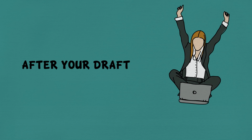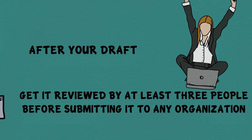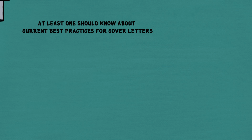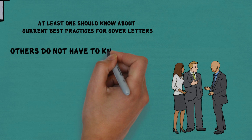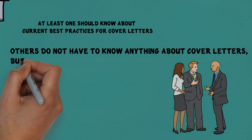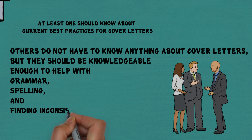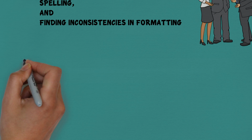When you are finished drafting your cover letter, we recommend you get it reviewed by at least 3 people before submitting it to any organization. At least one of these people should know about current best practices for cover letters. The others don't have to know anything about cover letters, but they should be knowledgeable enough to help with grammar, spelling, and finding inconsistencies in formatting, like paragraphs that don't line up or font choices that obscure information.